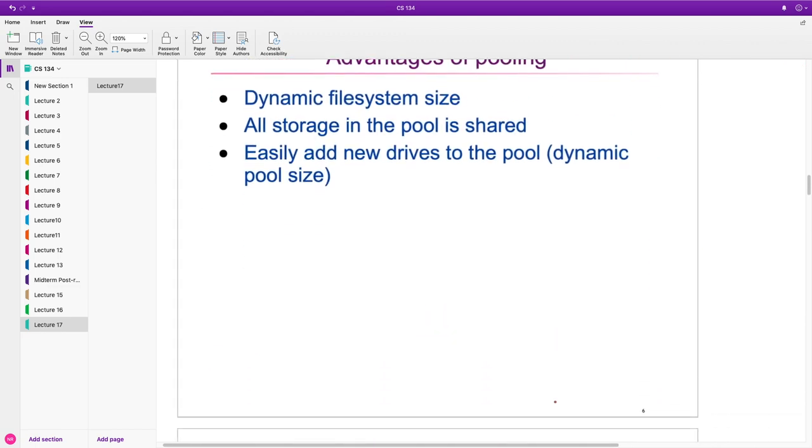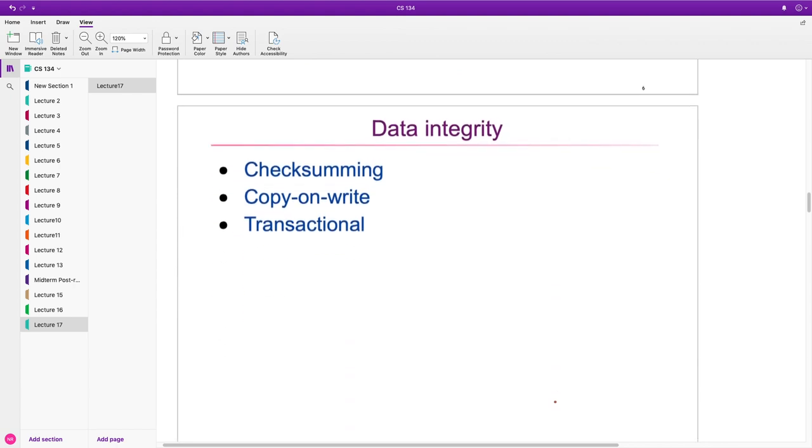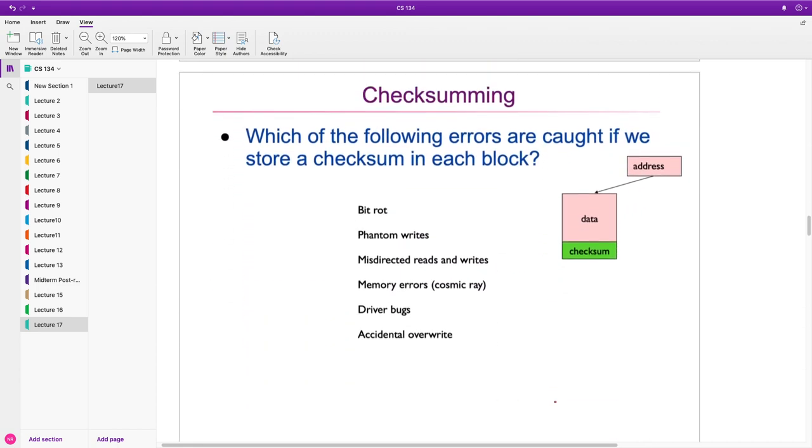All right, so the advantage of the pooling, we have this done in file system size. All the storage is shared, you can easily add new drives. We talked about all those things. Data integrity was another issue that is addressed by ZFS. So the checksumming, it's interesting that although ZFS uses transactions, it doesn't use logs. In the standard case, it doesn't use logs. Okay. So let's look at an example of checksums.